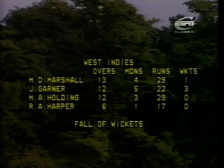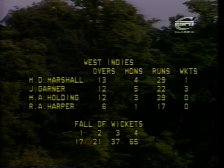Botham a very good 30 not out, and Downton batted right through for 34 not out. A splendid effort from him, but England still at the end were 112 for 4 with 8 more runs added before the close of play. Andy Lloyd won't be able to bat in this match. The West Indies bowlers dominated there by Joel Garner. 12 overs, 5 maidens, 3 for 22.